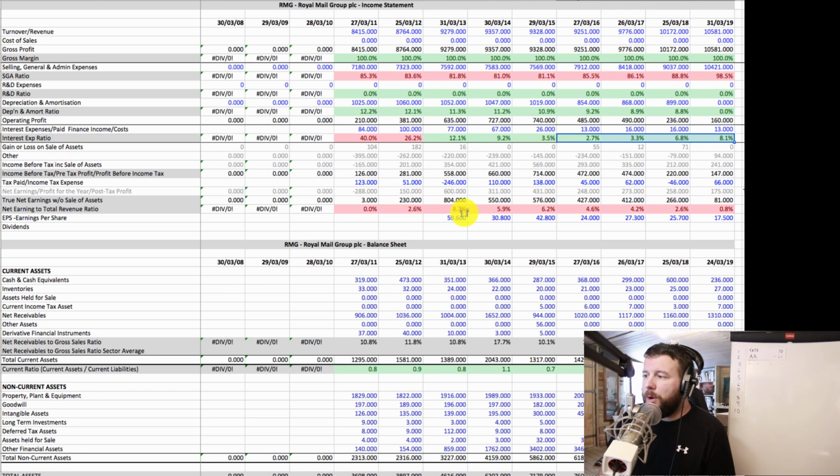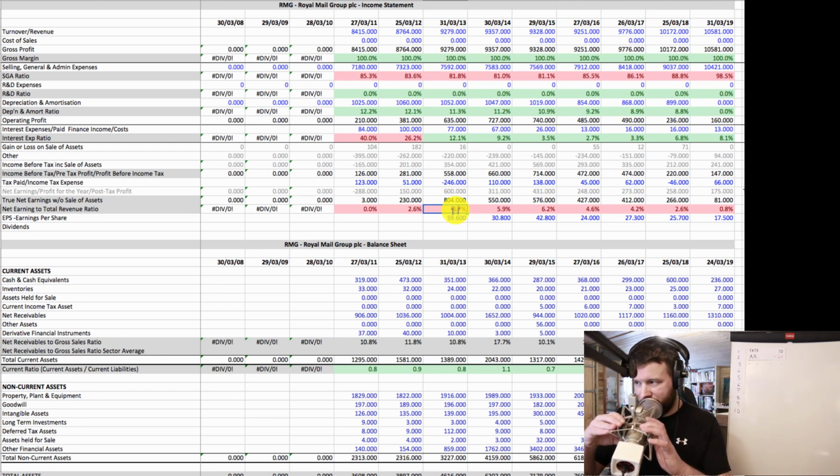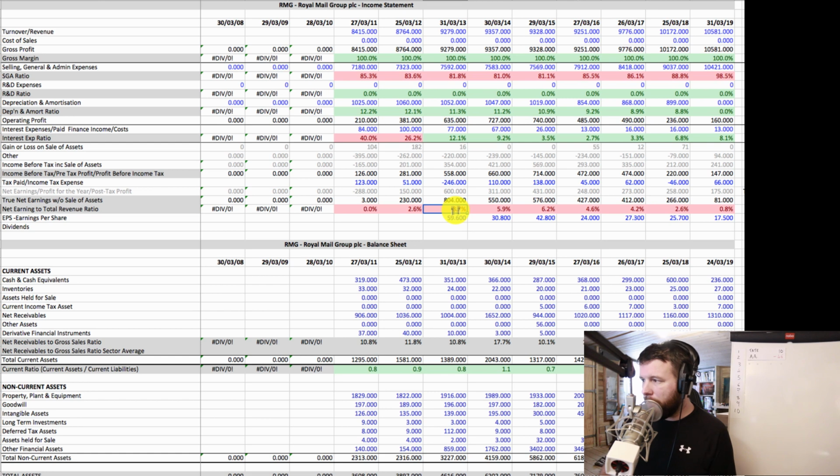And what we want to see here, at least, is a growing net earnings, or a strong, solid, consistent net earnings, right? First of all, Royal Mail's net earnings amount is not high enough. They're not making enough profit out of this business for me to want to invest, first of all, and this is going to score them badly on the score.